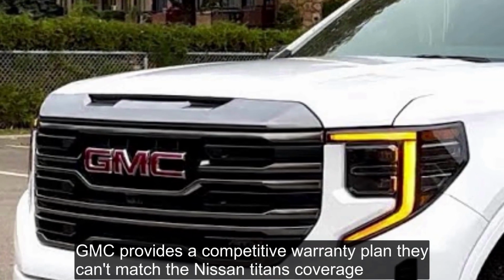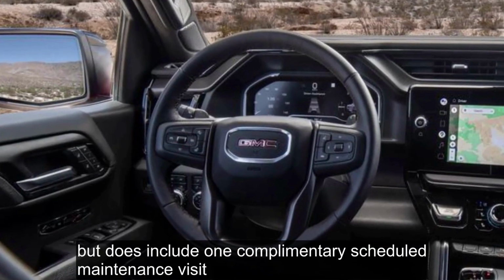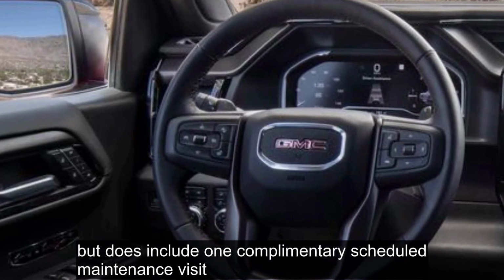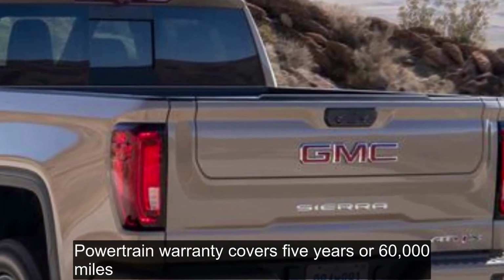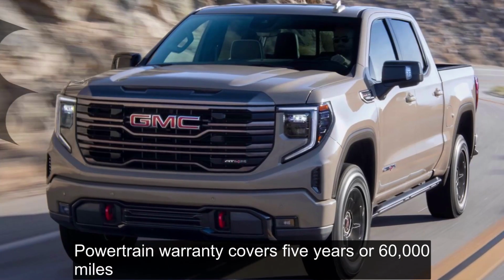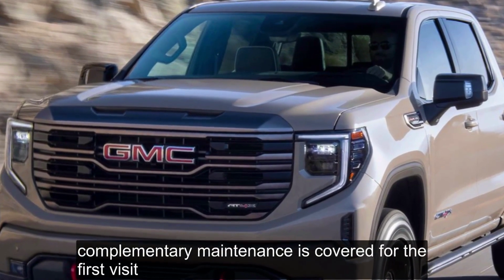GMC provides a competitive warranty plan that can't match the Nissan Titan's coverage, but does include one complimentary scheduled maintenance visit. Limited warranty covers 3 years, or 36,000 miles. Powertrain warranty covers 5 years, or 60,000 miles. Complimentary maintenance is covered for the first visit.